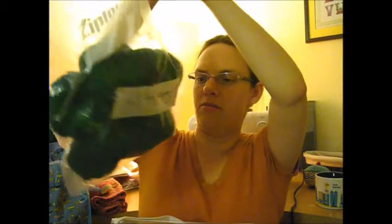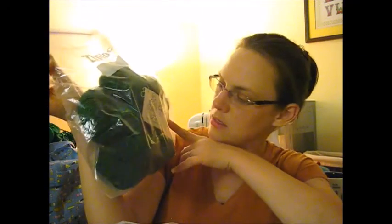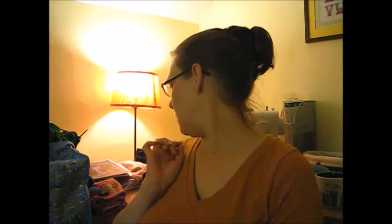Like, here's the rest of my Gaia's colors, which I wasn't going to bother to show the label because she doesn't dye yarn anymore, but there you go. There it is in this bag. The colorway is Volta. Sorry for the crinkling again. So anyway, I try to protect my yarn because I love my yarn and I don't want anything to happen to it. Yep, I think that was all I was going to show.